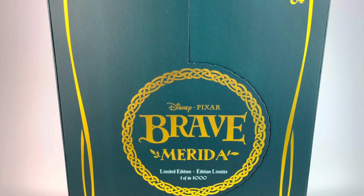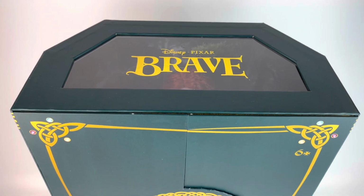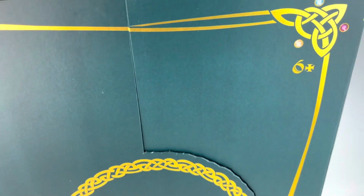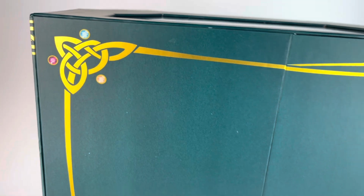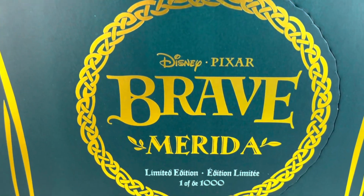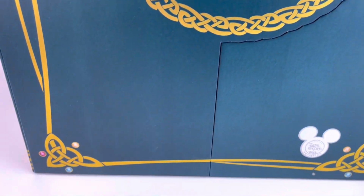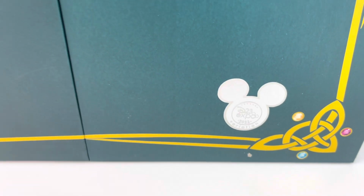First up, we're taking a closer look at the box. We have the Brave logo right on the top, and it's a green, very simple but beautiful, classy box. Look at the little gems, it's all pictures of course, but the gems that we see in her blue dress. And then we have the Brave logo, and it says Merida limited edition 1 out of 1000. And we have the D23 Expo variation sticker.